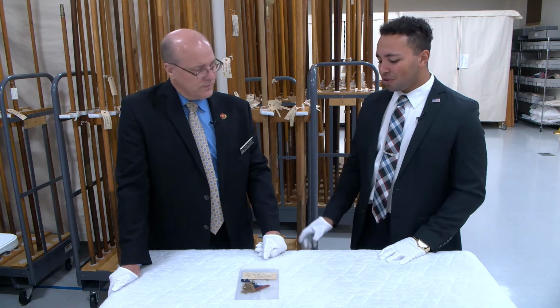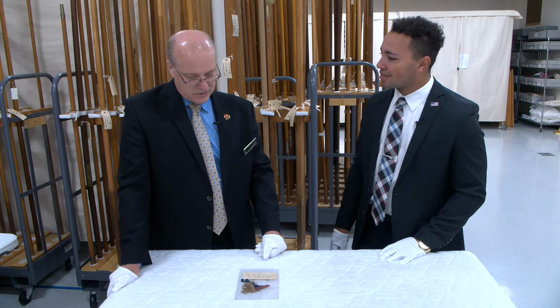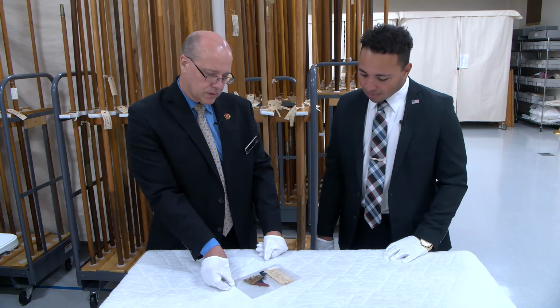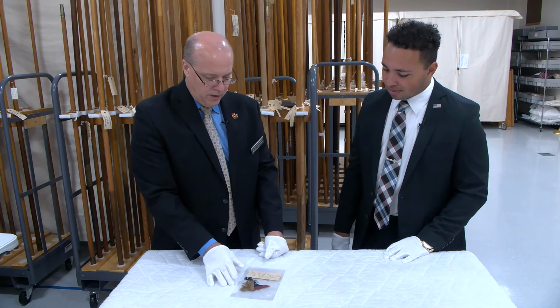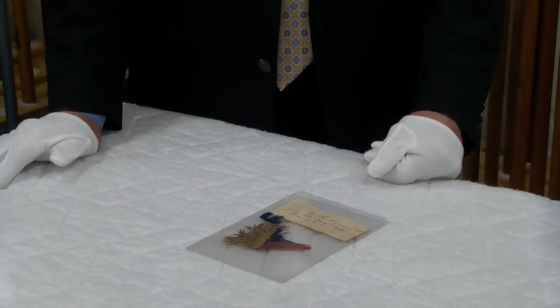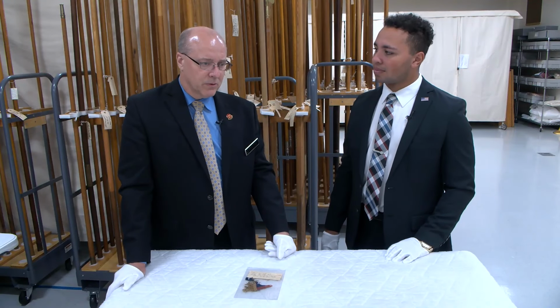It does. Yeah. And how do we know that it was a Michigan flag? Yeah, thank you for asking that. So there's a label that was written on it. It says, "Piece of the regimental flag, 26th Michigan Infantry, War 61 to 65." This was part of a collection. Benjamin Franklin Batchelor was a soldier who fought with the 26th Michigan, well-documented, a member of that regiment.